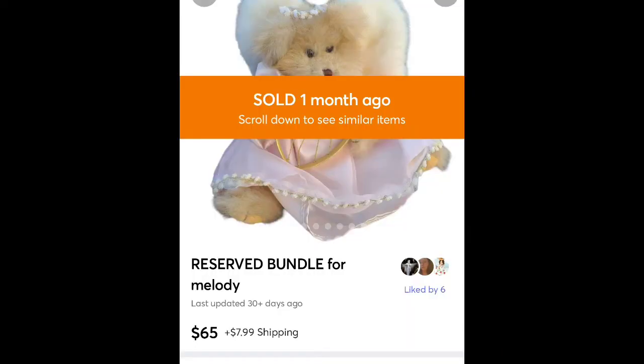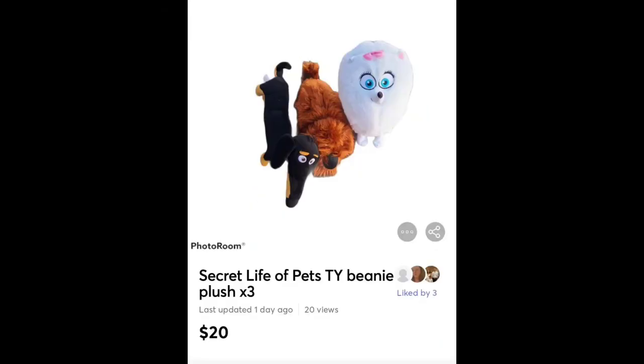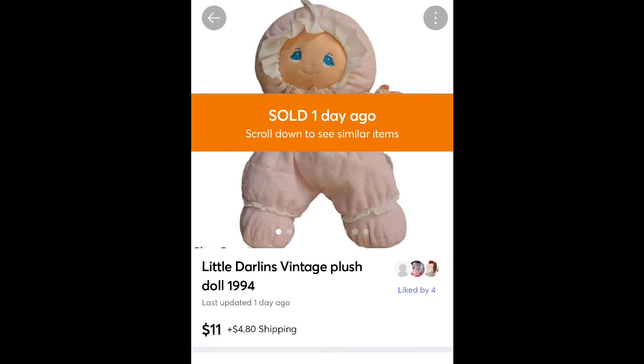This is a bundle I did for somebody. They got this Boyd's Bear Angel, and then they also got some Secret Life plush that you'll see in a second. And then they got two different leotard things for girls, and I think a tank top, and it was all 65 plus shipping. So that works out to, I think they paid maybe close to 20 a piece for the plush. There's the Secret Life pets. I had those originally listed at 20 for all three, so that was a pretty good sale.